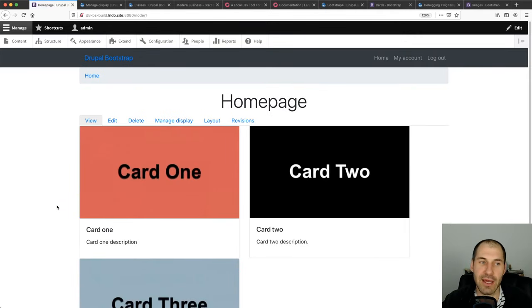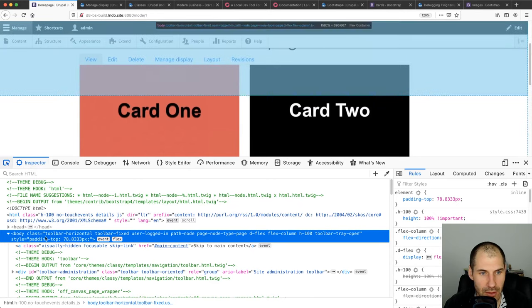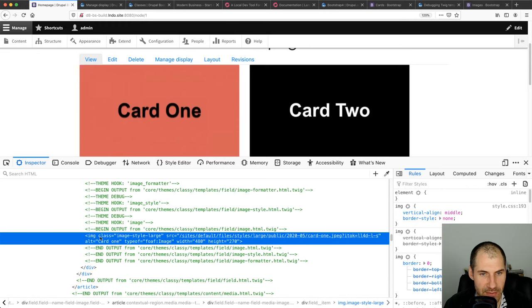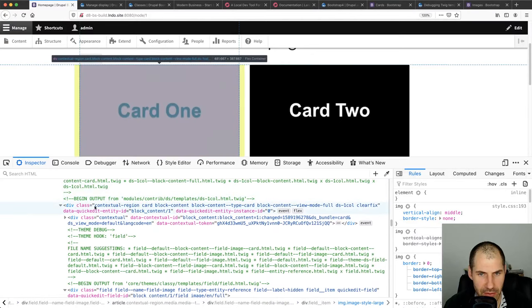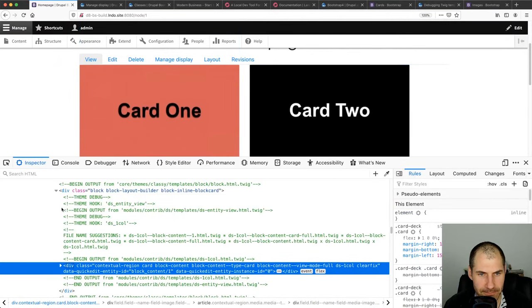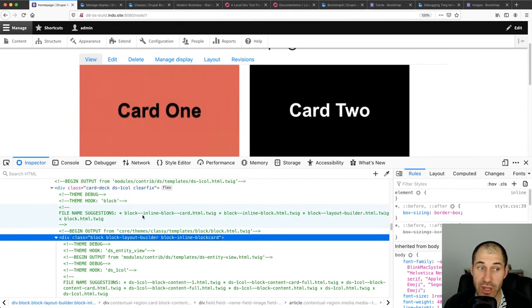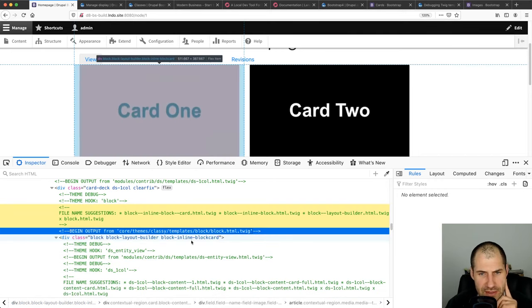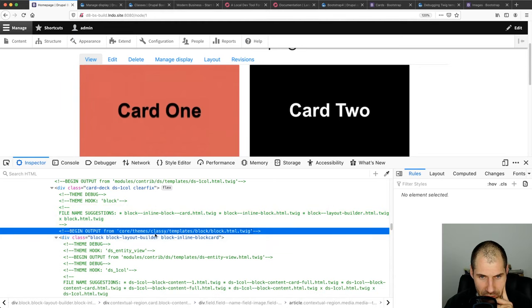Anyway, okay. So there's two things we need to do. First of all, we need to get rid of... Inspect. We need to get rid of this. Where is it? No, not that one. Here we go. We need to get rid of this div. Now, luckily for us, we have Twig debug installed. So we can see where this actually comes from. So this is coming from classy templates, block, and then slash block.